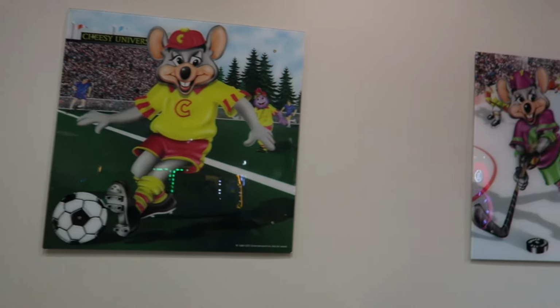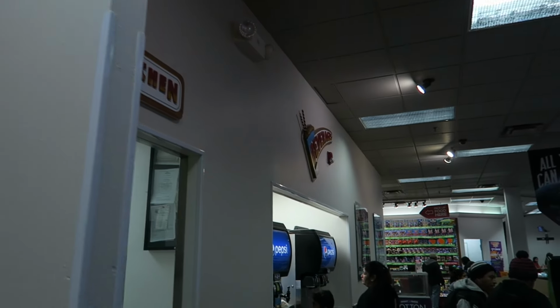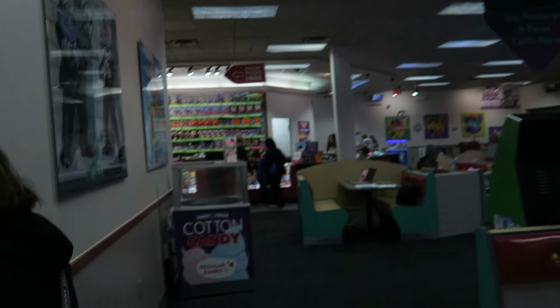So they got Soccer Chuck over here and Hockey Chuck. Up here they have the Phase 3 beverage sign, Phase 3 kitchen sign, and then this is pretty interesting over here.